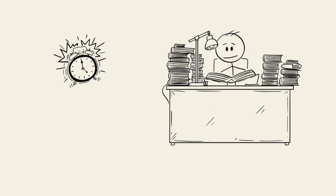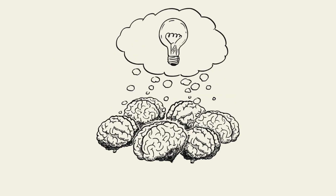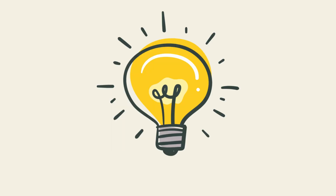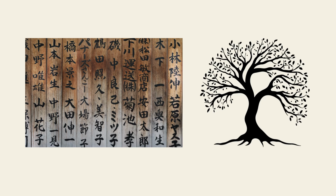You spend hours studying, but by tomorrow, 70% of it is gone. Sound familiar? It's not your fault you forget things. Your brain is wired to delete unused information. But here's the twist. In Japan, students memorize over 2,000 kanji characters and retain them for life.